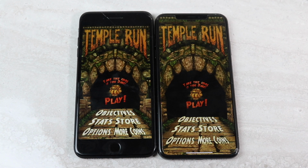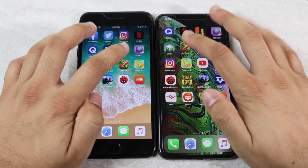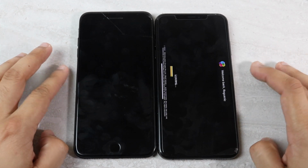And I don't know how this happened, but the 7 Plus got into it faster. Who knows how that even happened? So if you have a 7 Plus and you're running Temple Run, feel a little bit good about that. Fruit Ninja. 3, 2, 1. And things like that happen all the time.